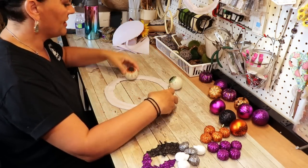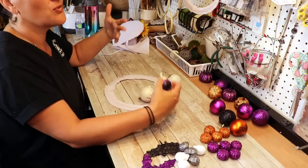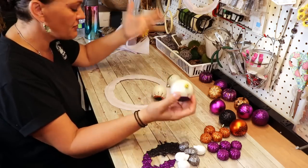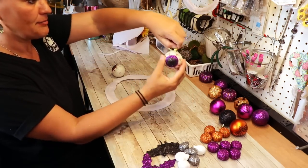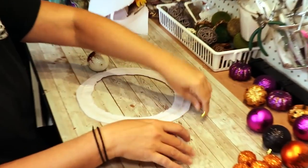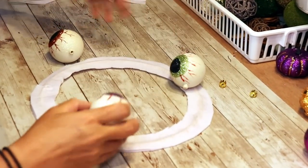My next process is to take a look at what I got, and I just want to dry place things. I was always taught that you work in threes, so pairings of threes. You want them to be even. So we got 3 eyeballs. I pop these off because you don't really need these, and I'll just place them around.